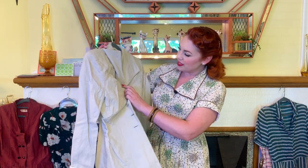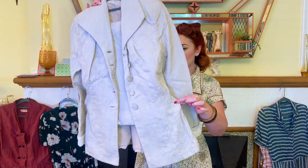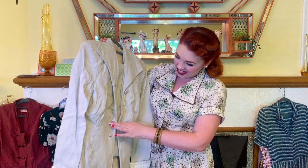It has covered buttons. I'm pretty sure this one's 1940s. Look at that jacket. The cut of it is gorgeous. It has really pretty lace details on the collar. It has the matching skirt. Fingers double crossed that this one will fit. I love it. I sure hope that it will.